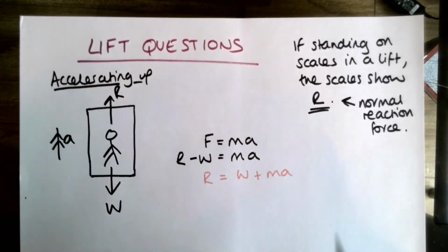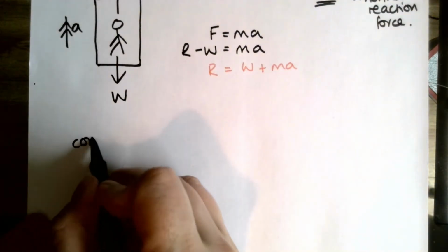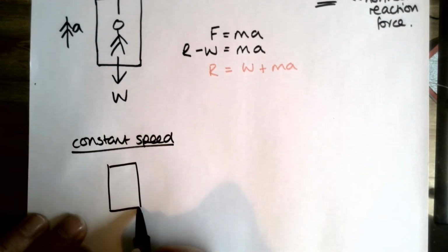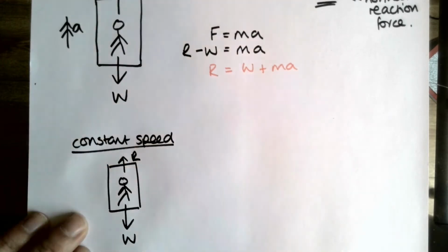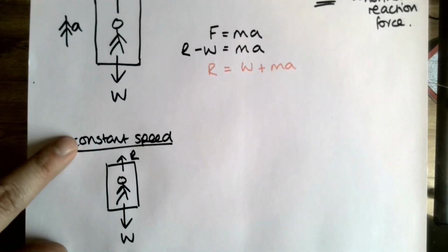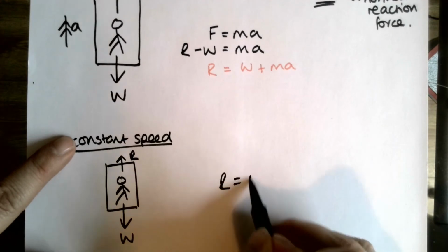So we're going to stick with this lift going up the way. It's accelerating up, then for a little while in its journey, it's going to go at a constant speed. You will notice this diagram is exactly the same the whole way through, because for the person in the lift, they always have their weight acting down the way and their normal reaction acting up the way. Because it's a constant speed, Newton's first law applies, so the normal reaction is equal to the weight.